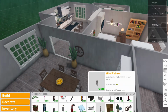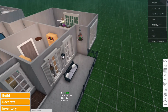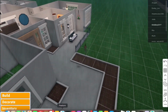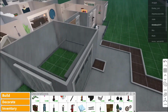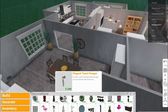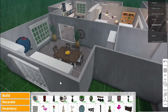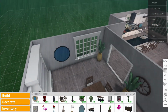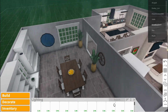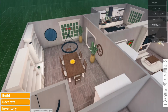And ooh, wind chimes. I love wind chimes. This can go outside. Yeah, I love those wind chimes so much. And what else can go in here? I think a nice little mirror that was in the entryway early in the living can go right there. And then I think the only thing I have to do is just put some lights in here, which I want to. Like, this light will be so good.